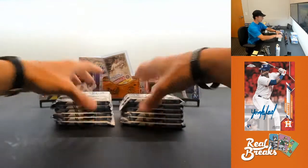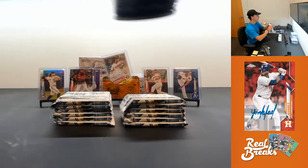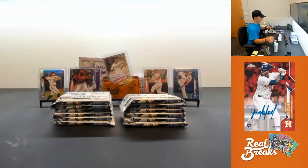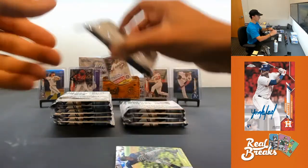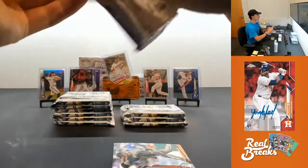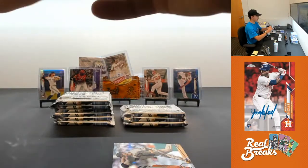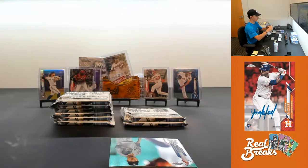Patrick, you've got two base and one insert as of right now. We've been saying 4 to 6 base per case.